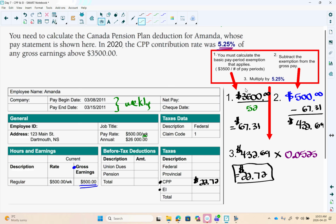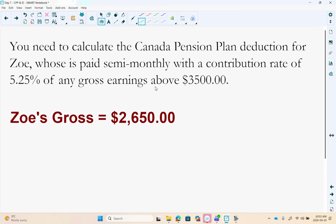This number, folks, won't change in step one. It's 3,500. This number will change. What will the 52 be? What would it go to if I'm paid bi-weekly and not weekly? 26. Other frequencies are semi-monthly, 24, or monthly, 12. So you have to read the question carefully or read the pay stub carefully. Okay, here's an example for you to try. I'll pause it. Okay, I'm going to pause the video.